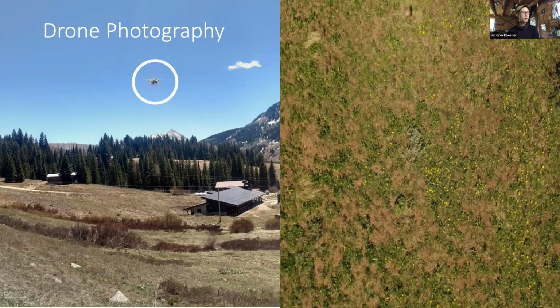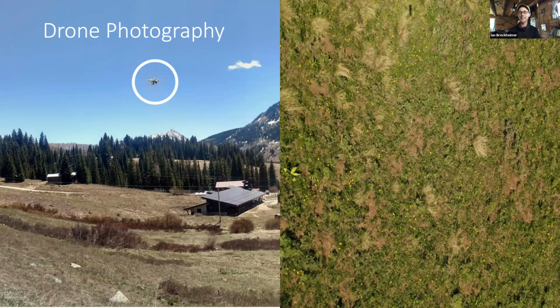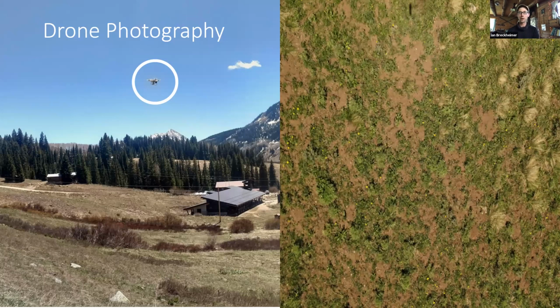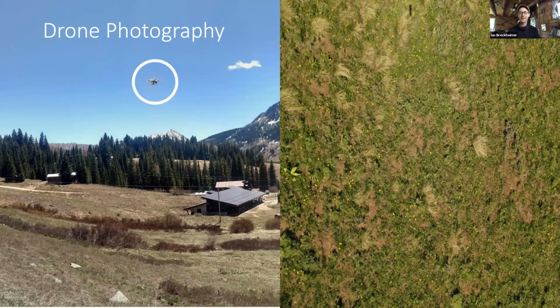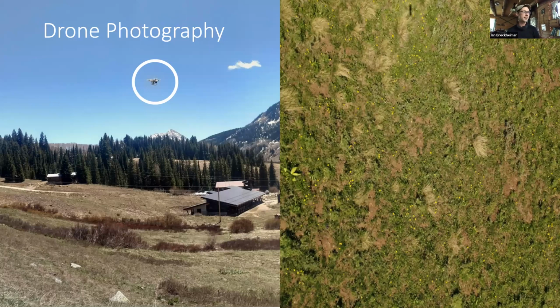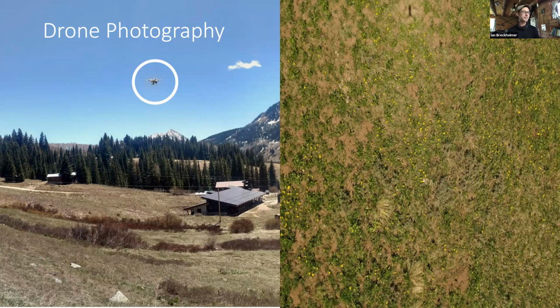So the yellow dots that you see are actually individual flowers of, in this case, canary violet, which is really common in flower at this time at this site. And this is really cool because what it allows us to do is to sort of see the landscape like a bee does. So right now I'm working with some pollination biologists to see if we can map nectar and pollen for bees using this imagery.